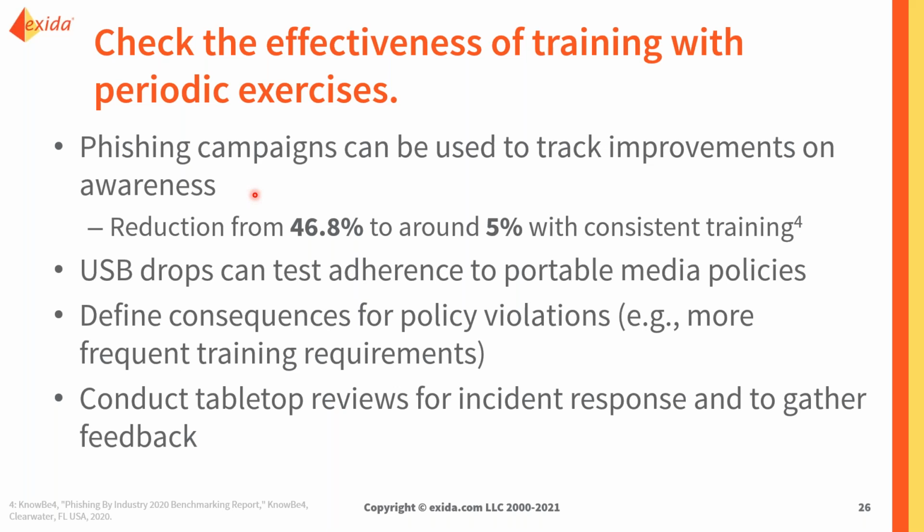That goes to show not only how effective training can be, but also the need for monitoring and making sure that we are on the right path, that the number of personnel falling for phishing schemes is going lower. A similar type of activity can also be done with USB drops. There are a series of test programs that can be installed that will lock a user's system and let them know that they need to see the IT team to have that restored.